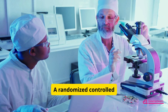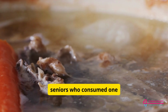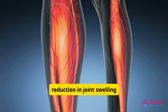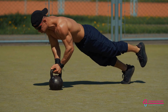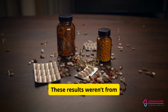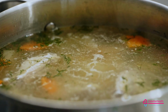A randomized controlled trial published in Clinical Interventions in Aging, 2021, found that seniors who consumed 1 cup of homemade bone broth daily for 12 weeks experienced a 44% reduction in joint swelling, a 38% increase in mobility, and a noticeable improvement in cartilage thickness on ultrasound imaging. These results weren't from supplements or injections. They came from real food, from broth made in kitchens, not labs.